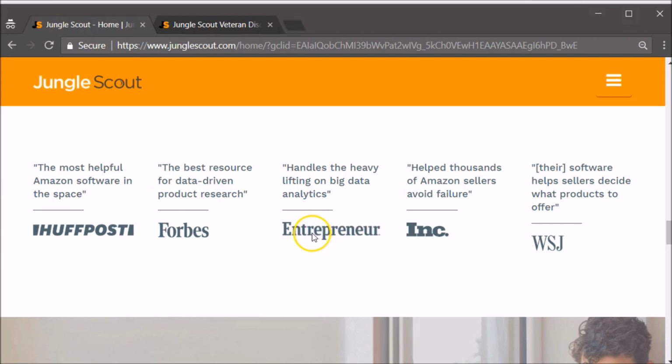These are all big names. Look at that. Entrepreneur handles the heavy lifting on big data analytics. Inc. helped thousands of Amazon sellers avoid failure. That's what you want to do. Wall Street Journal, their software helps sellers decide what products to offer. So here you have it right there from your site, some great testimonials.